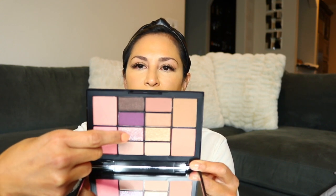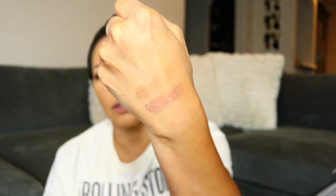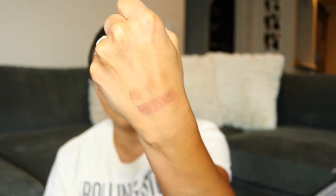Now these two shades that are in the center, which are Fuse and Pattaya, are more of a glitter shade. I'm gonna go ahead and swatch those shades because I wanna see how pigmented they are and whether those shades can be used for day or night. So here's the shades here. I think by looking at it you could use these during the day or the evening. Just really beautiful, soft, glittery shades. Not too glittery, but they give a really nice sparkle.